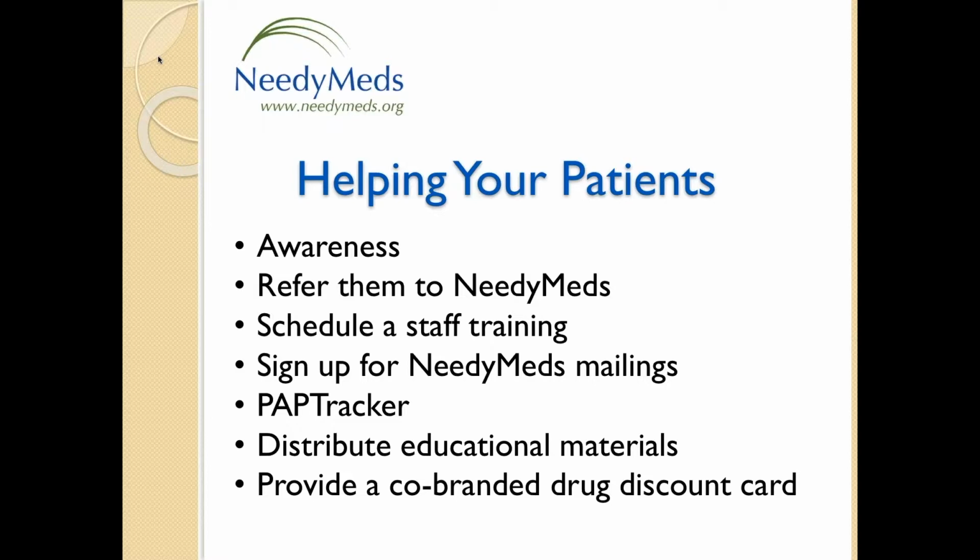So being aware, referring them to NeedyMeds, those are really important tools to have in your back pocket. You can also schedule a staff training. And what I mean by that is if you would like your staff to learn more about NeedyMeds, or if you have a staff that can actually help people find what they need on the NeedyMeds website, shoot me an email, let me know, because I would be more than happy to schedule a personalized training for you and your staff at a date and time that is convenient for you. We also do monthly webinars that are just overview webinars going over more detail over the resources we have on our website. You can also sign up for NeedyMeds mailings.